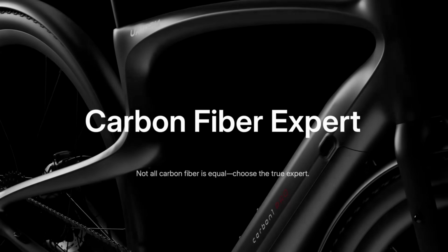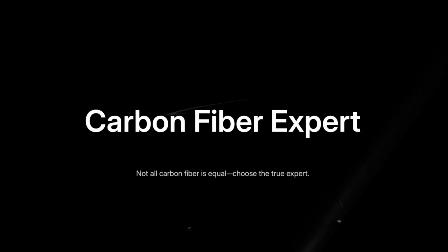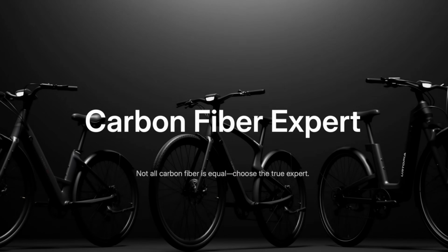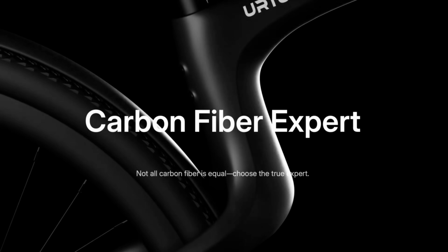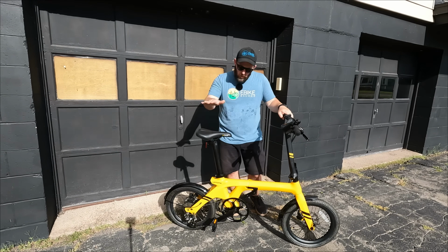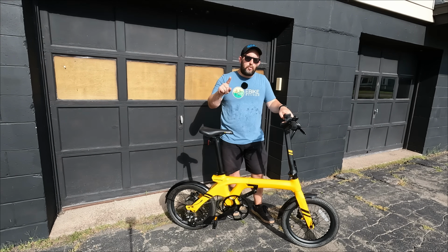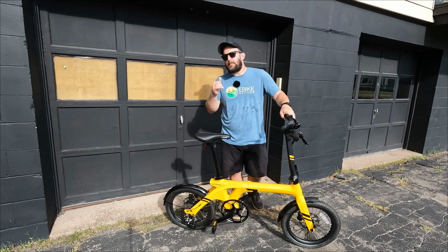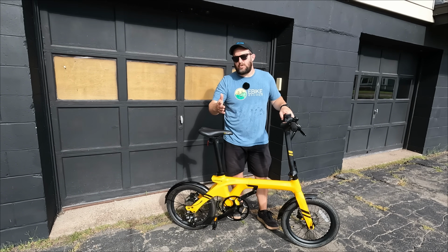Now, Urtopia calls themselves the carbon fiber expert, and that is because they only offer carbon fiber e-bikes. That means every single one of their e-bikes could really have made our list for lightweight e-bikes, as they all pretty much come in under 55 pounds once you remove that battery. That includes their all-wheel drive model, which has a motor both front and rear, but the price of that bike does come in quite a bit higher, as you could imagine.